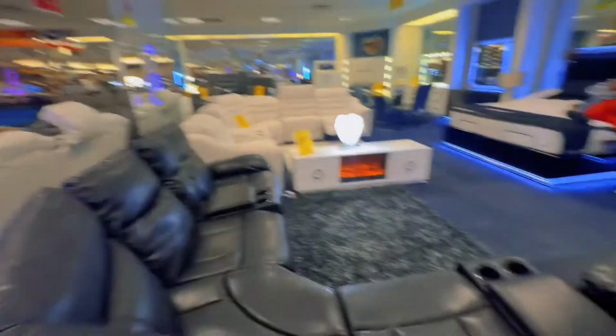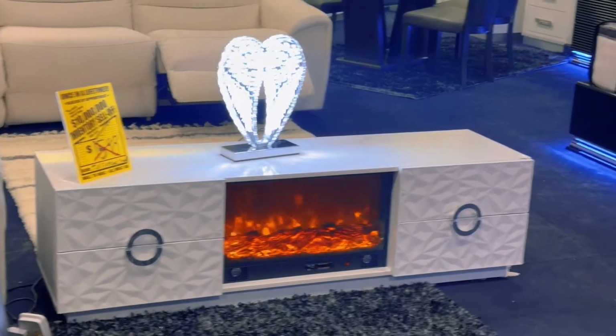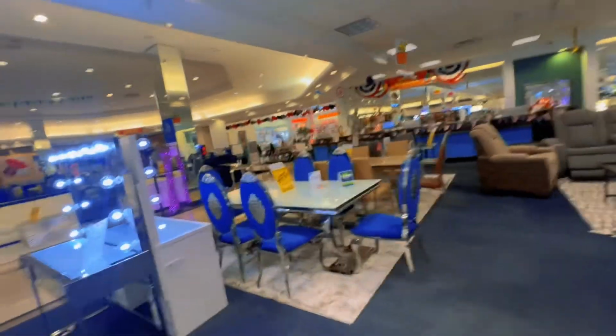Oh, we don't love Grandma. I see y'all. Come on. We gotta come back over here. Where they at? Y'all, that end table right there with the fireplace, that's real nice. Then y'all, let's go back over here. Where they at? Y'all, it's nothing but fancy stuff.